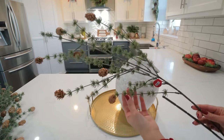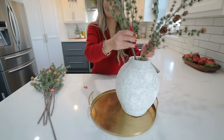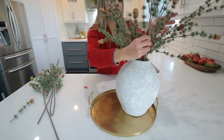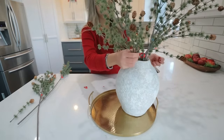But when it comes to winter decor, I found these beautiful baby pinecone stems at Hobby Lobby, and I love the woodsy, warm and rustic feel that they bring to my decor. They look like I just grabbed them right from the woods and added them to my table. They perfectly fit my rustic home style.